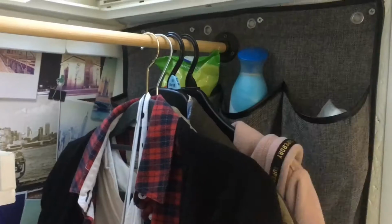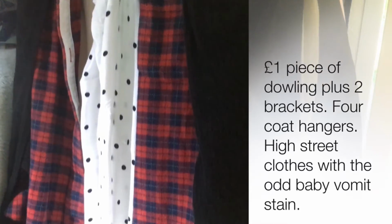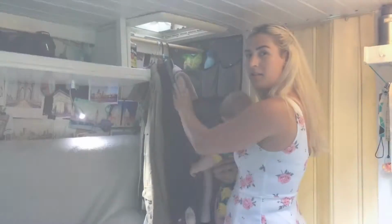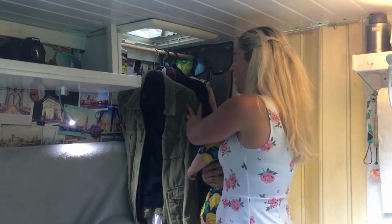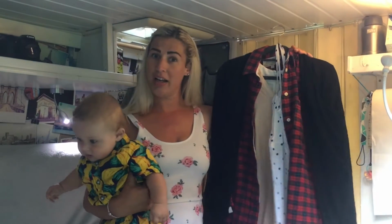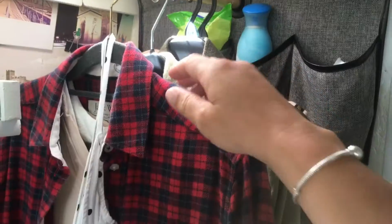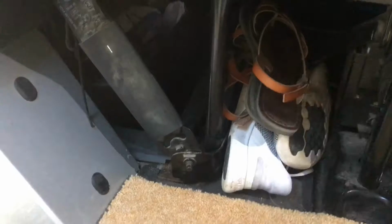Next room I'm going to show you, ladies, my walk-in wardrobe. So this is my walk-in wardrobe, and as you can see I am able to store and hang numerous items on one coat hanger to save space. Every day I wake up in the morning and I think, what should I wear today? But where do I keep my shoes, you ask? Let me show you.